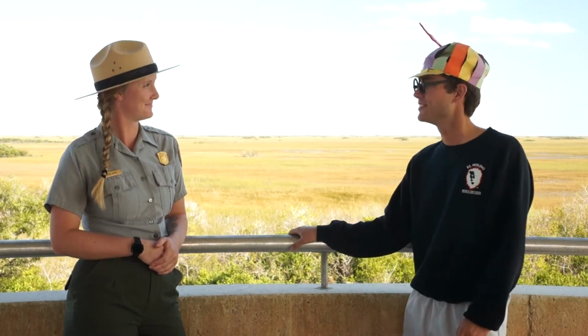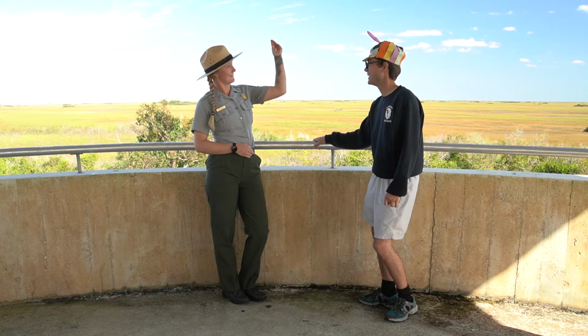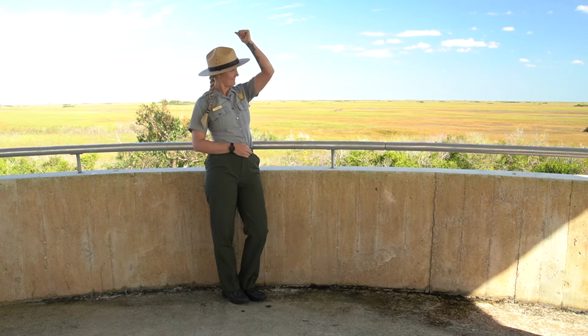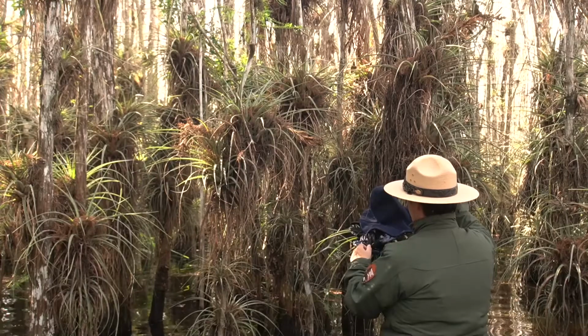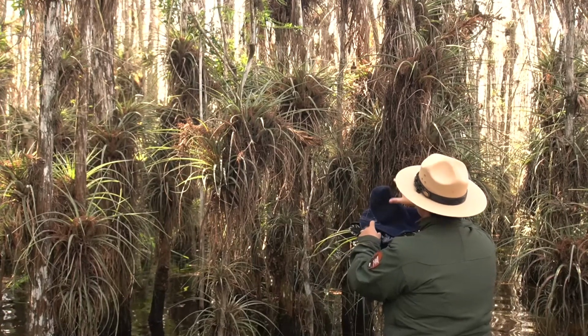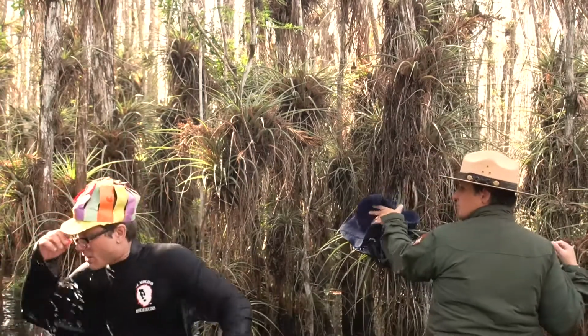Oh, that's really cool. Let me help you see where the water goes. The ranger snaps her fingers and the boy disappears. The boy lands in a very different place. He is hip-deep in water and surrounded by a forest of cypress trees with air plants growing on the tree's branches. Another ranger is standing in the water next to a tree picking up a hat. She is startled by his appearance.